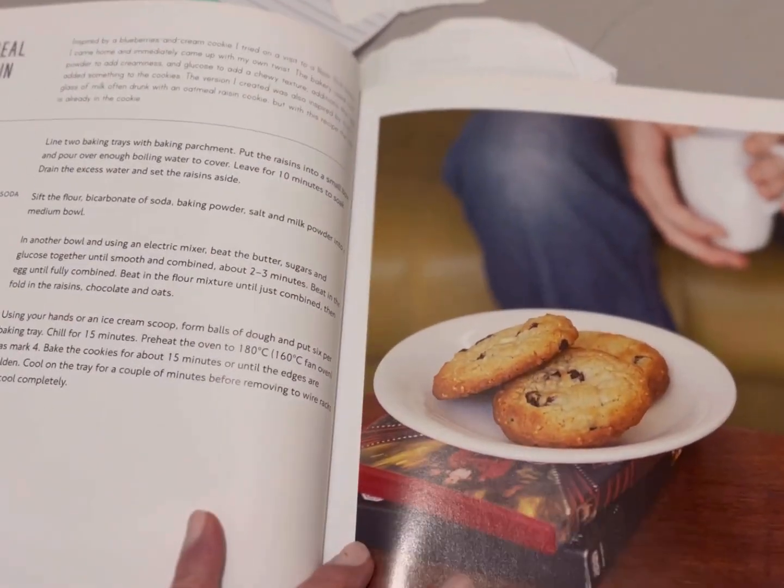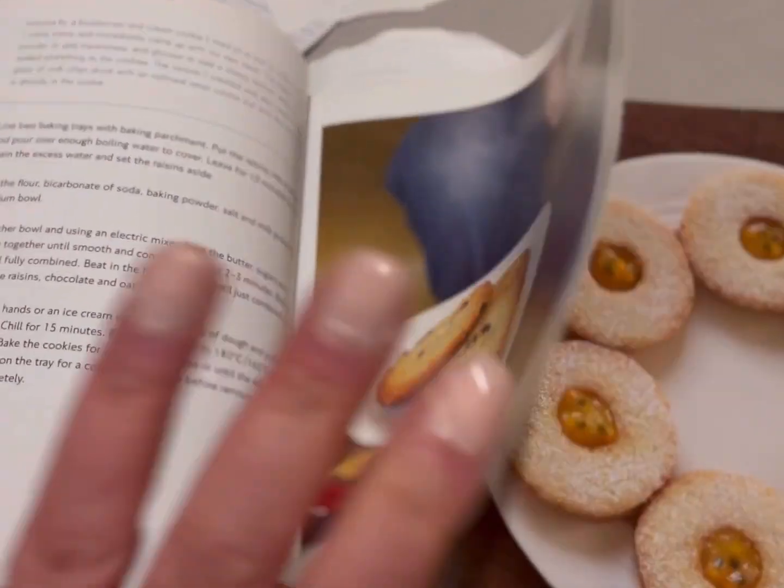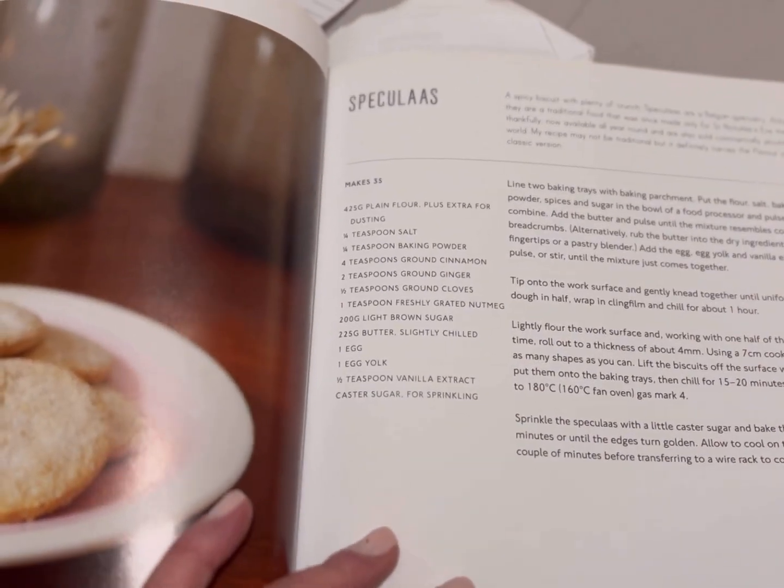But hopefully you will find lots of lovely things in here that you also would like to bake. So come along and bake along with me.